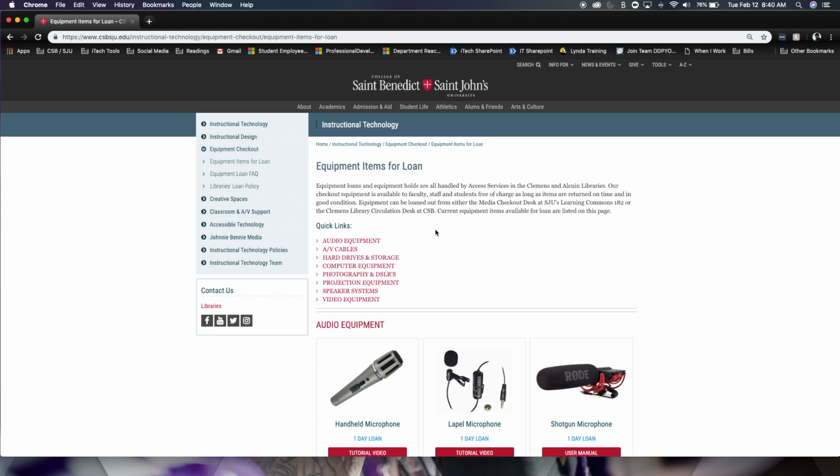checkout. A couple of things that I want to point out. The equipment loans and holds are handled by the Access Services team from the library staff. Equipment loans are available to faculty, staff, and students free of charge unless you don't return the item on time. There is a late fee on this equipment if you do not return it on time.